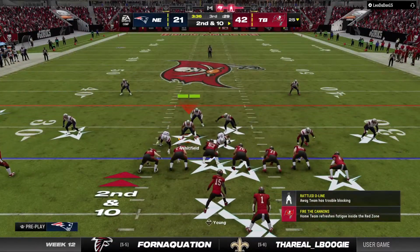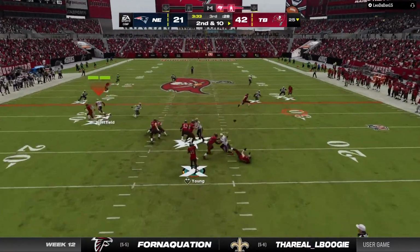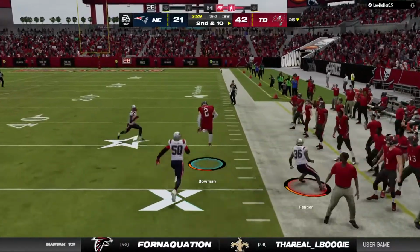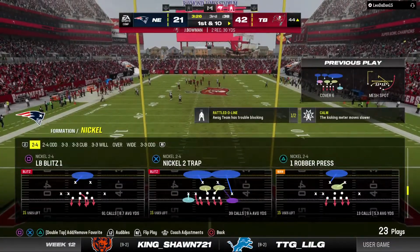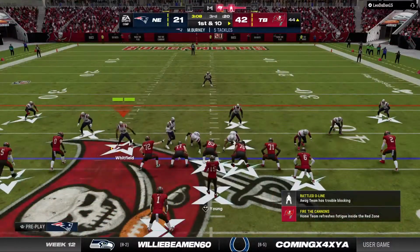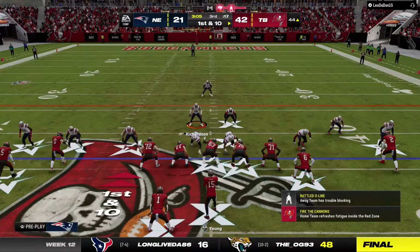Needle blue. A 2nd down throw for Young. He finds his man, complete. It's Bowman. And they're going to have this across midfield and inside the 45. Getting it to him in space pays off big time. That winds up going for 31. So the big play gets him across midfield now for 1st and 10.